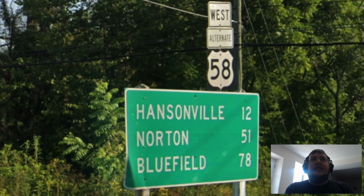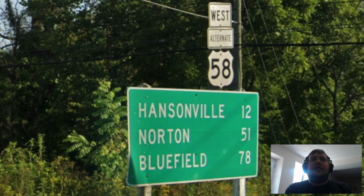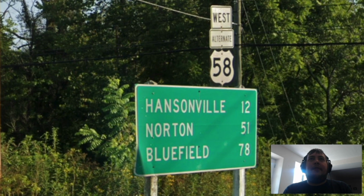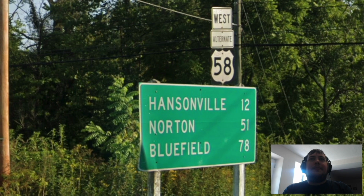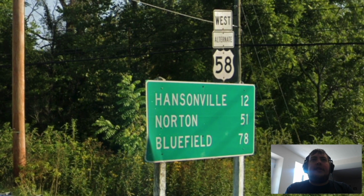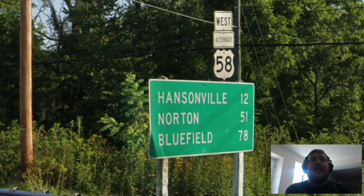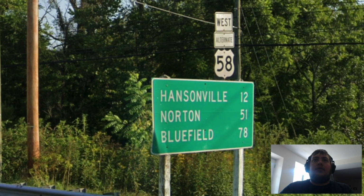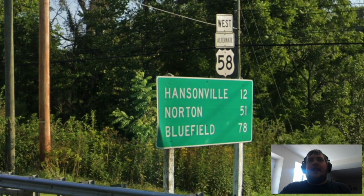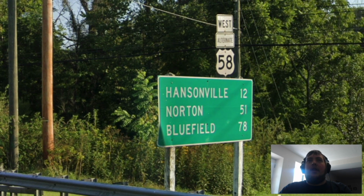And here is another mileage sign reassurance shield combo, although it looks like US 19 has left the chat. We only get a westbound alternate US 58 shield, but we still get Bluefield on the bottom line as we are now a mile closer to it. I think Norton was not our secondary before. I think that's on alternate 58.